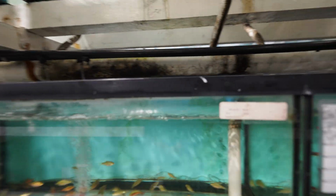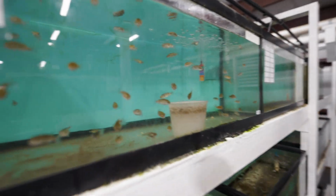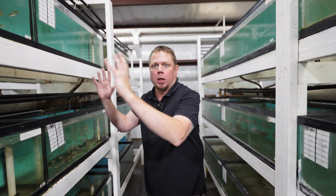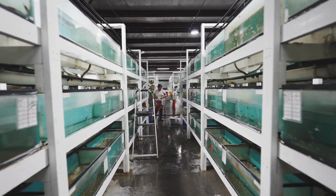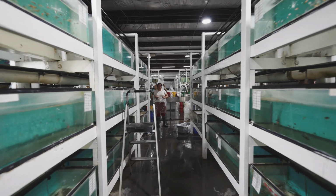there's guppies over here, guppies way over there. There's cichlids. Yeah, so we spread them out on purpose because certain species of fish are going to be more susceptible to certain types of illness. So God forbid something breaks down a little bit. This way, you're not going to lose an entire crop, and you can more easily isolate and treat that way. And you're not going to cross-contaminate as easily.